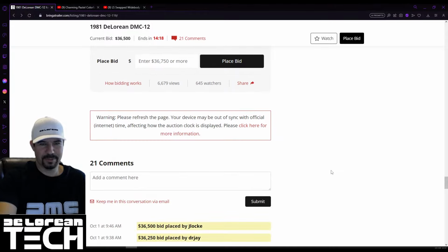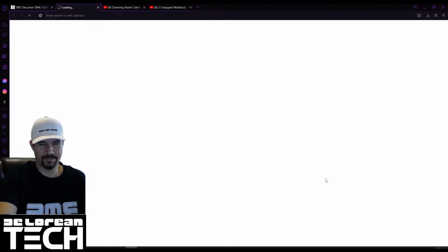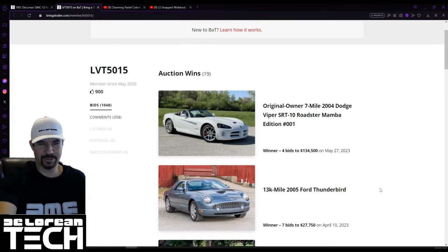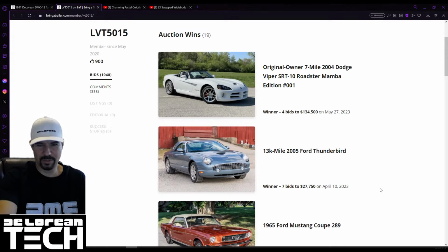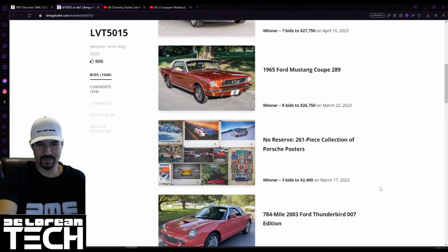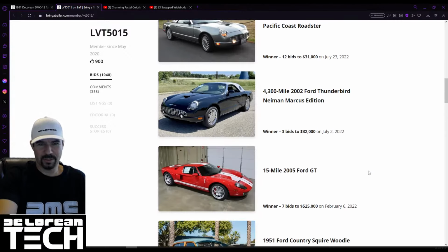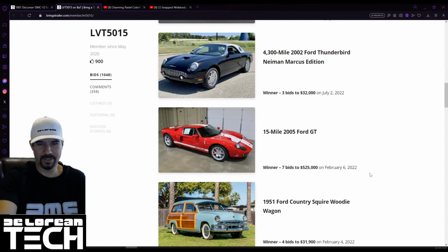Yeah. And you have a few bidders here: J-Lock, Dr. J, LVT. I was looking at this LVT guy here. He bid to 35, I think, yesterday or something like that. This guy's a collector for sure. He's been buying up cars left and right. Most recently, earlier this year, he picked up a Dodge Viper. He's also buying a lot of Thunderbirds as well. He collects Thunderbirds, and you can kind of tell just based on his auction wins here. Got quite a few. Likes Fords, apparently. Mustang. It's got a GT.